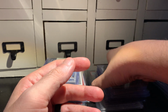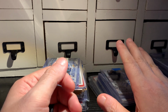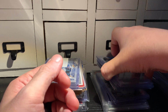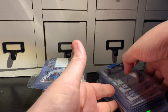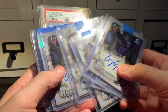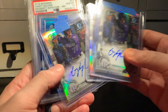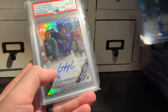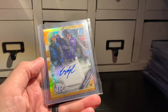Now these cards are two separate purchases, different days from the same seller on Blowout. I bought some first and I went back and bought some more. And I'll tell you why. They're all Casey Golden 2019 First Bowman Chrome autos. So I got a bunch of base, I think 5 or 6 base. And I got a few refractors out of 499. And then I got a couple of blues out of 150. I really like the blues. I got a graded refractor out of 499, a green out of 99, and a gold out of 50.